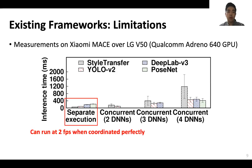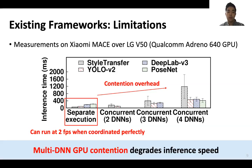First, we see that when we run all the DNNs separately, the total inference time is about 500 milliseconds, meaning that they can run at roughly 2 frames per second, which can be enough in designing the above application. However, as more DNNs run concurrently, contention overhead occurs and increases the inference latency. How much the inference latency increases depends on the DNN model. For example, the style transfer model's inference latency increases from 16 milliseconds to more than 1 second. We will analyze this behavior in depth very shortly. So summarizing, multi-DNN GPU contention degrades inference speed.